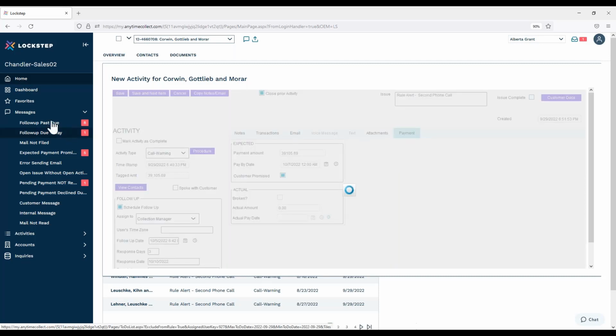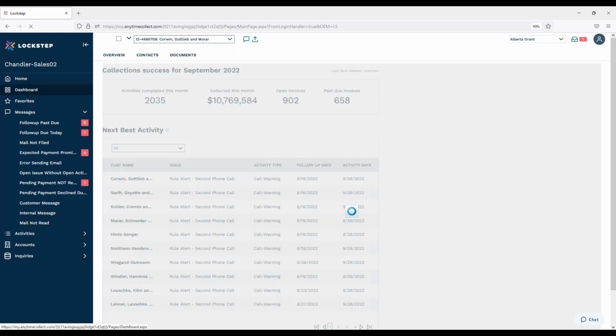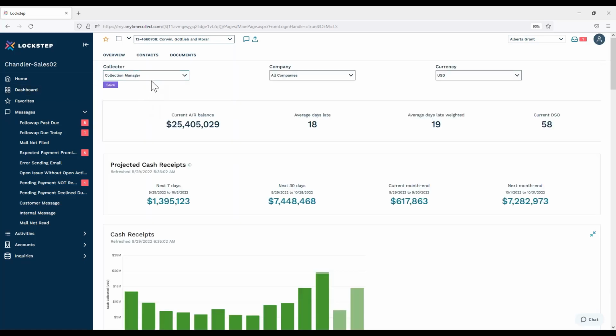The last section I want to go over is some reporting out of the system. So we're going to start off in the dashboard. This is where we can get that high-level reporting. Right now we're logged in as the collections manager, which shows, sorry, my internet's running a little bit slow, which shows the entire company roll-up as a whole, as well as they can look at each individual collector to see how that collector is doing with the customers assigned to them. And if you are a multi-company, you can view the dashboard by company as well.